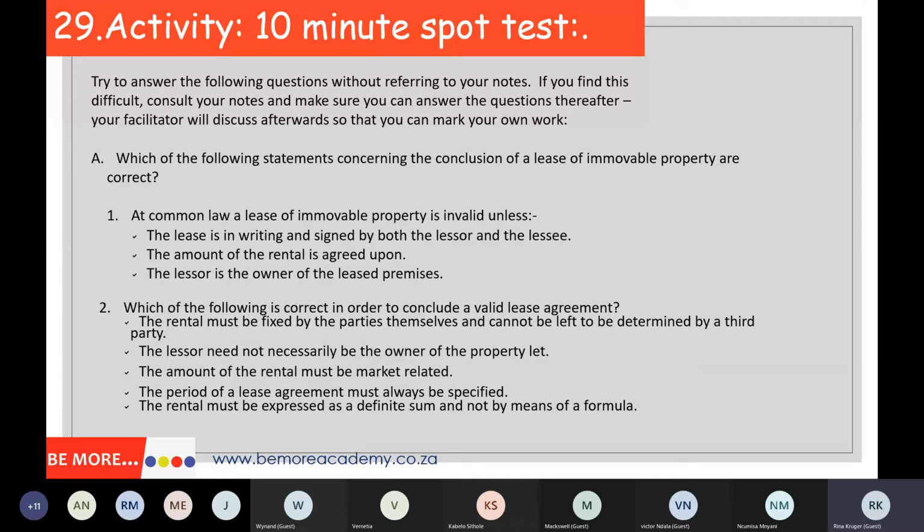Which of the following is correct in order to conclude a valid lease agreement? The rental must be fixed by the parties themselves and cannot be left to be determined by a third party.